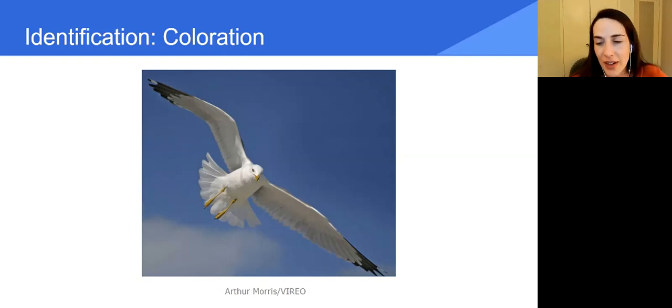Thanks, everyone. All right, finally, I actually think we have one more after this. Got another very different shaped bird here. What do you notice? Yellow legs and feet, absolutely. You can see here how, oh yeah, sorry, we've got white with black tipped wings.